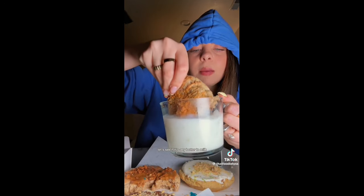A lot of different flavors going on and I can't really pin it on something. Kind of jumps all over the place. Let's see if it's any better in milk.